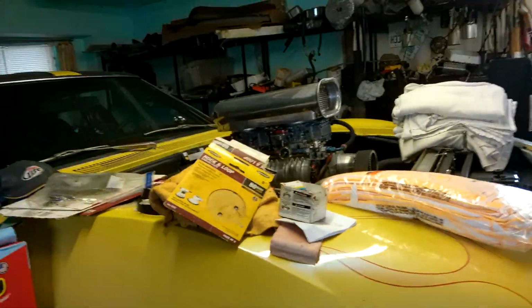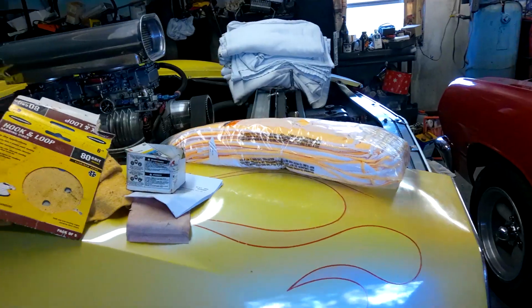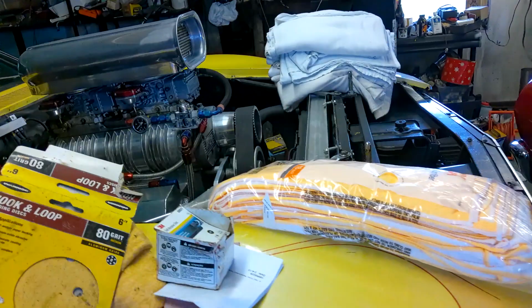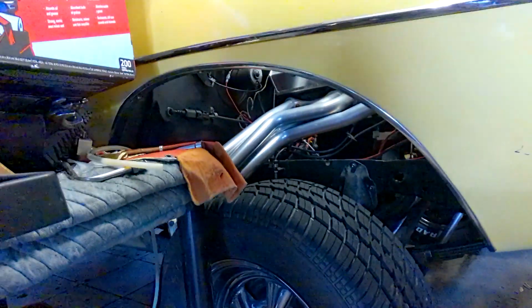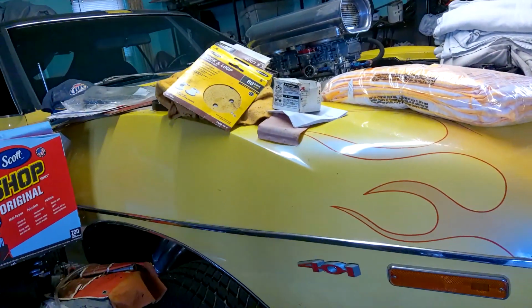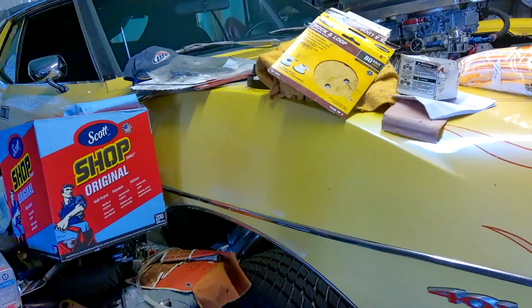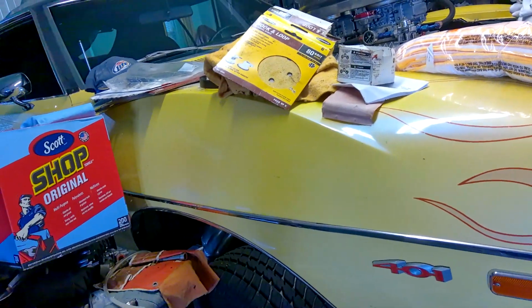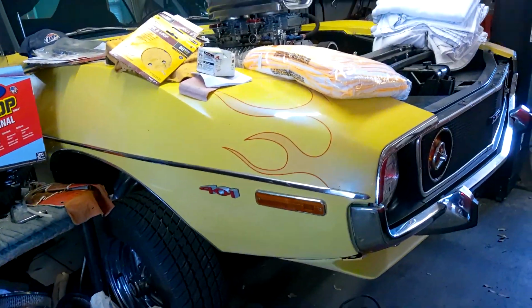Right now we've got a 355 crate motor. It's a 240 blower, I believe, with dual quads. Never really dynoed this thing to see what kind of power it makes, but it's a hell of a lot of fun out on the road. It's got 456 gears in the rear end, automatic, 704R, and it just lights up your world. A lot of fun to drive.